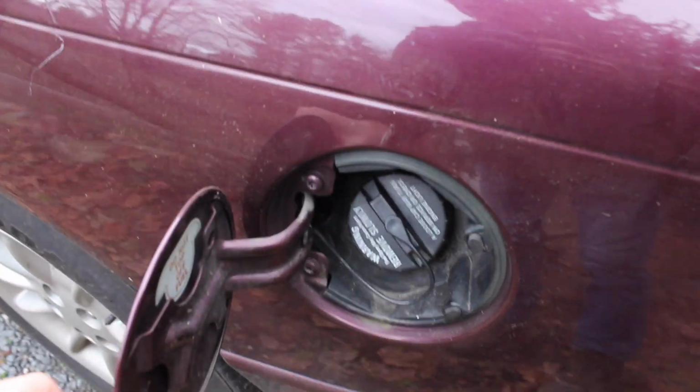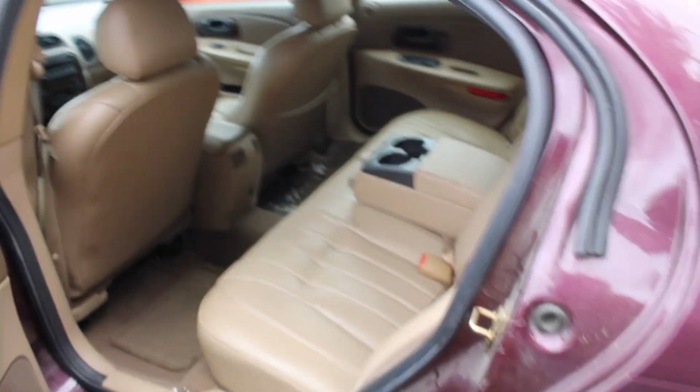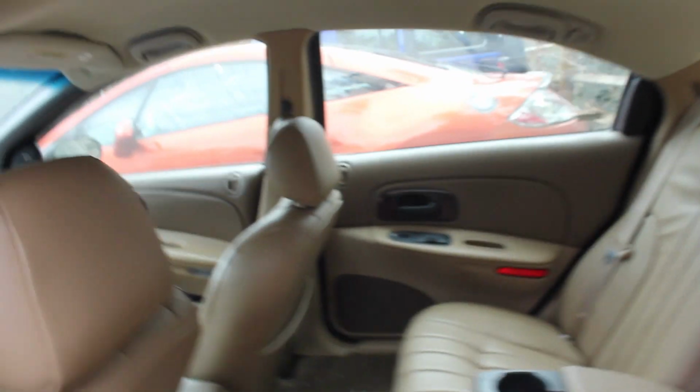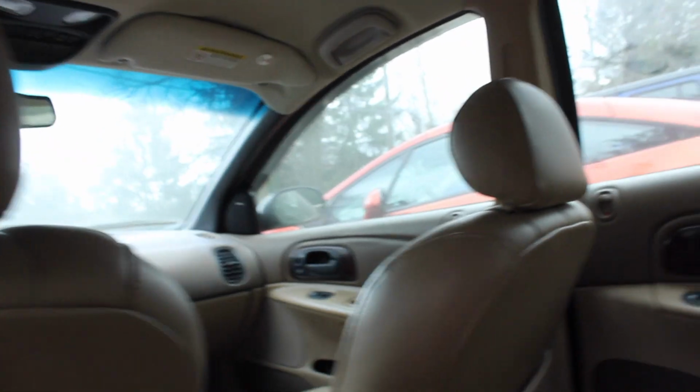I already popped this and smelled the fuel. It doesn't smell too old and rotten. So I think I'm going to end up just putting some 93 in it, some injector cleaner in it, and just try to clean it out and get some good fuel in it.